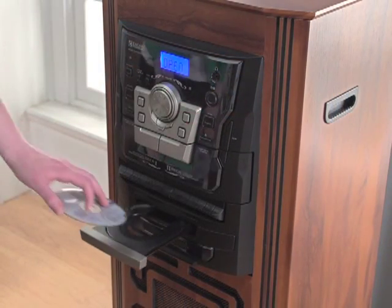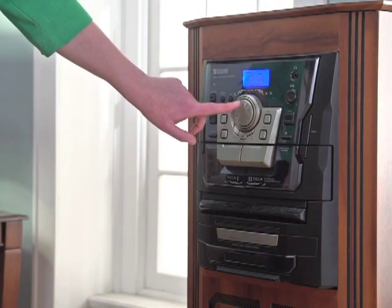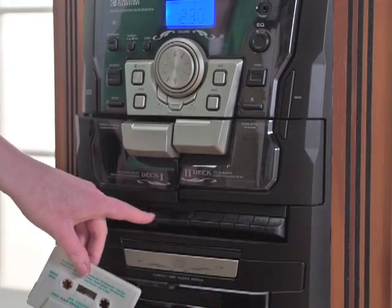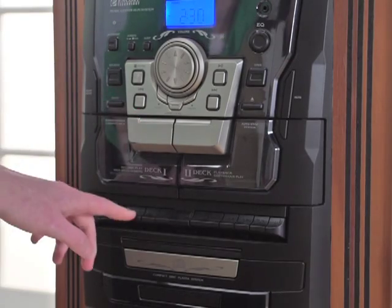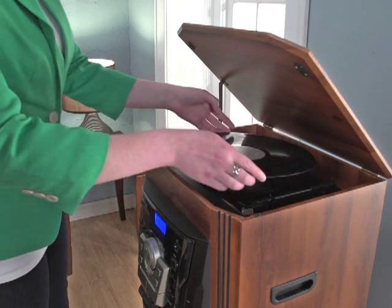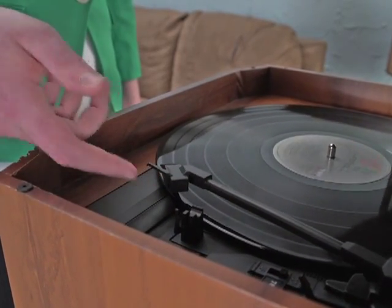Listen to your favorite CDs through a 20-track programmable CD player. Scan and lock into radio stations with the AM/FM digital tuner. The dual cassette option lets you play and record through turntable, CD, cassette, radio, or auxiliary source like an iPod or other MP3 player. You can even put that vinyl collection to use by playing your LP records on the 3-speed turntable, cleverly concealed under a hinged top.